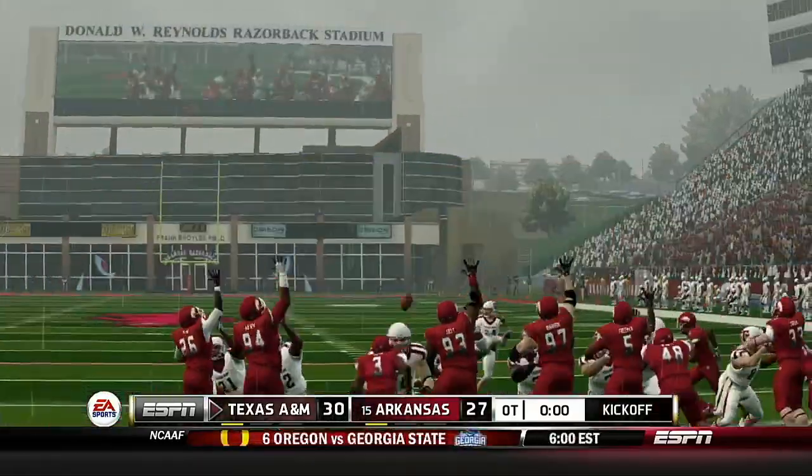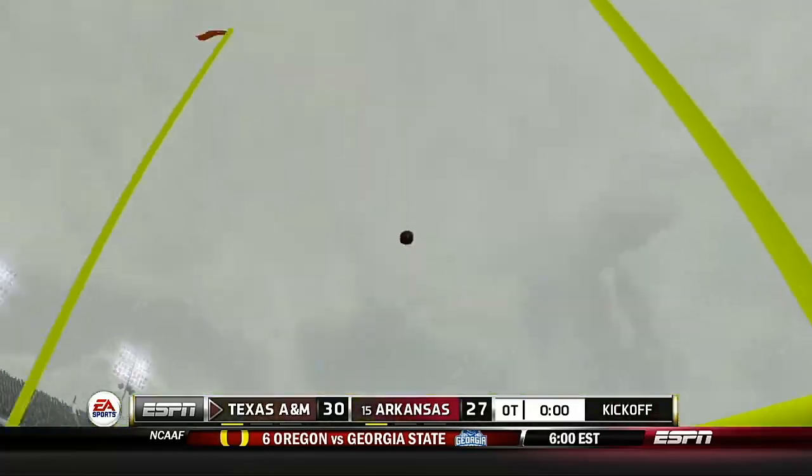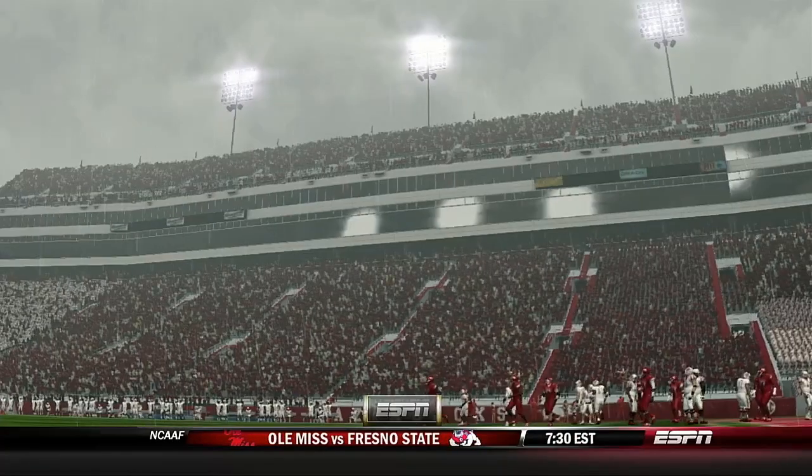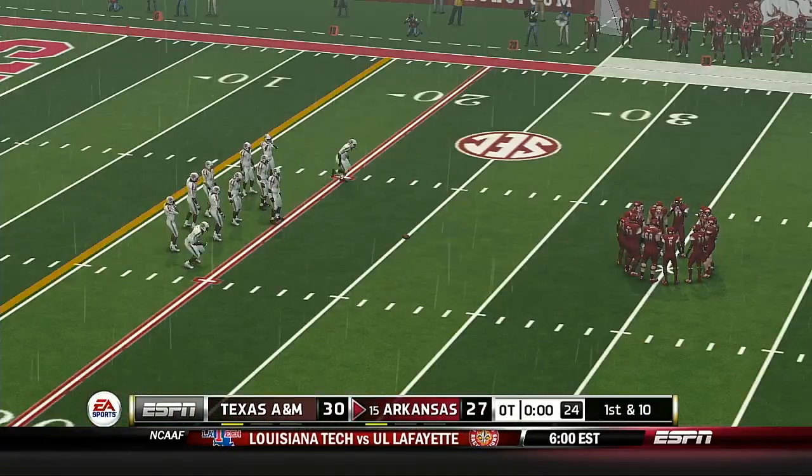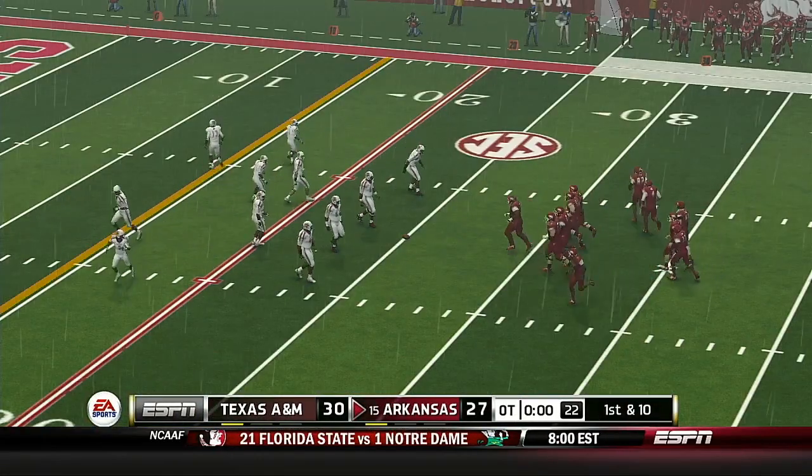The kicker does his job, but now it's up to the defense. They're going to have to stand up and make a big stop. This is very nerve-wracking for both teams because now anything can happen on this second series of overtime.